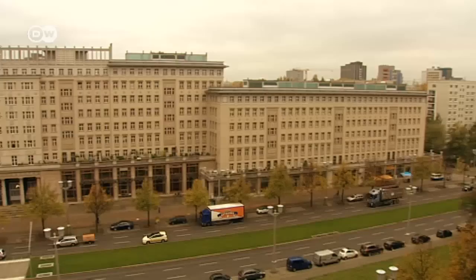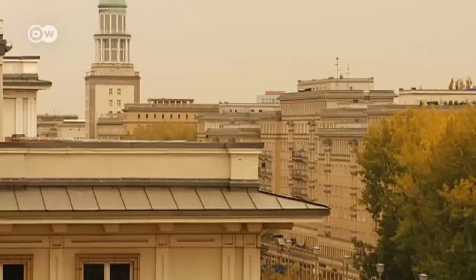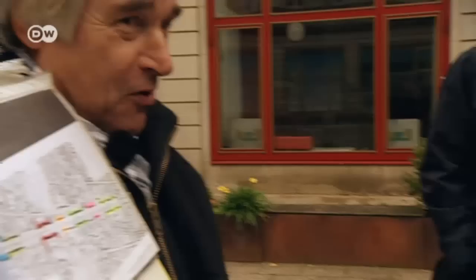Karl-Marx-Allee is still one of the most imposing streets in Berlin. Monumental buildings, tiled facades, 2 kilometers of neoclassical architecture on the Soviet model. Tour guide Matthias Rau explains the history of a boulevard that was once a showpiece in East Germany.